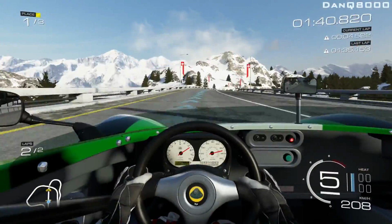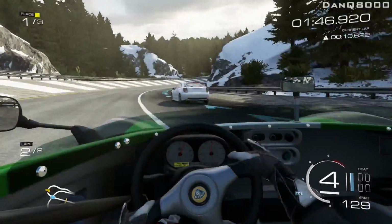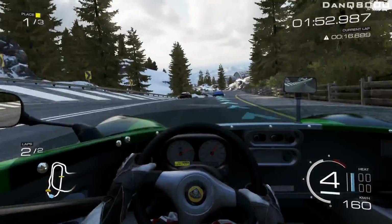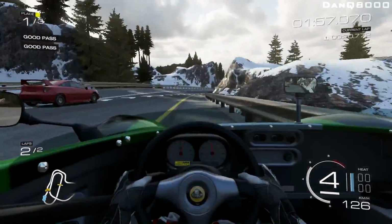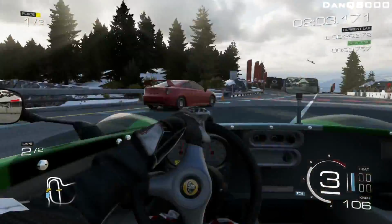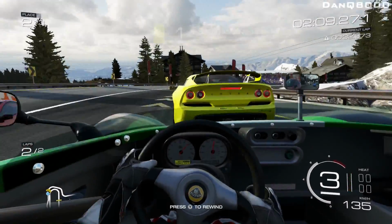I feel like there's a guy really close to me, but I can't see him. I see what they mean by taking stability control off. I feel way more in control of this car. It doesn't feel like a generic line. The car feels like it still does what it's supposed to. Oh, easy. God, this guy, I paid for that.